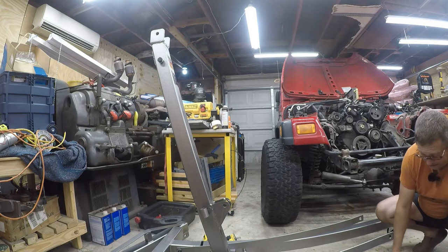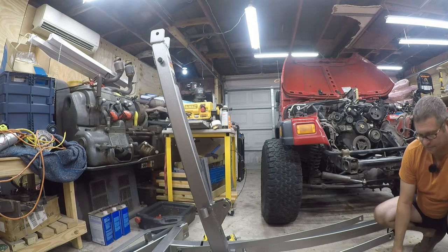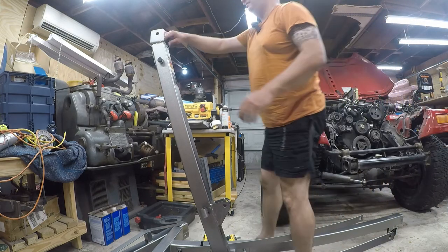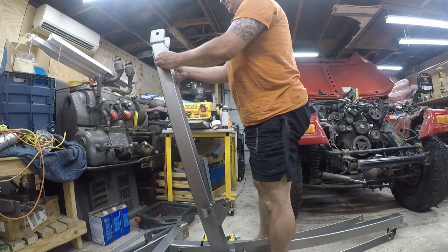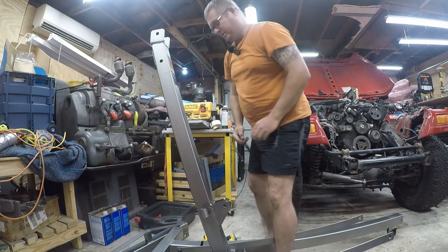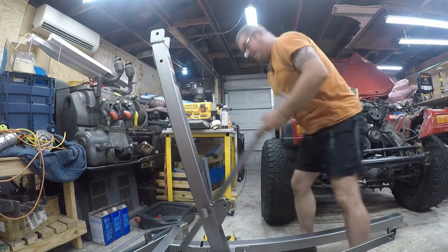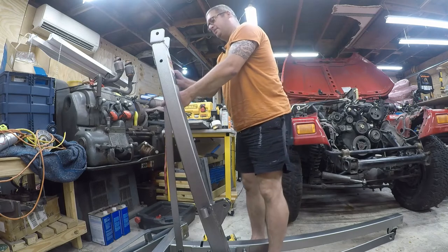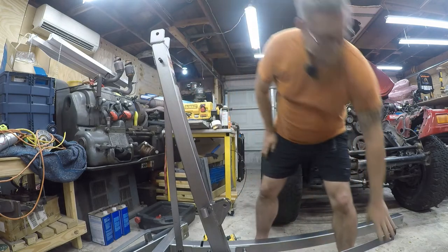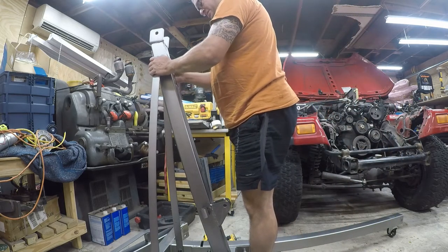Okay, so these are it. Let me see if this fits. It does. All right, so we're in business. Not with that one. So this is what I think the easiest way to do this is to put all this together and then tighten all the bolts at once.